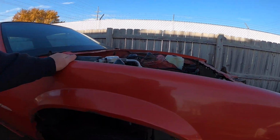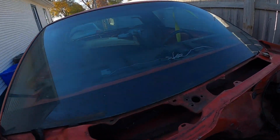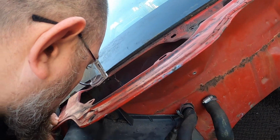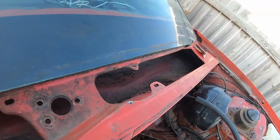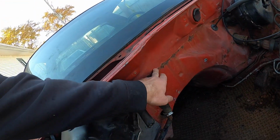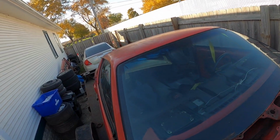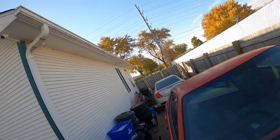I mean, granted, if you wanted a good firewall section maybe, and even if the seam there is starting to rot, for the most part it's good. If I don't pull the steering column out of it, it doesn't seem to be too floppy. Pull the dash out of it, that seems to be pretty good.